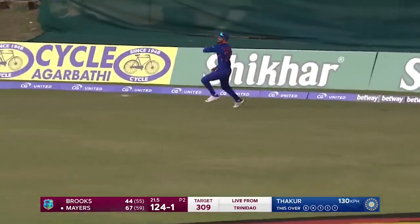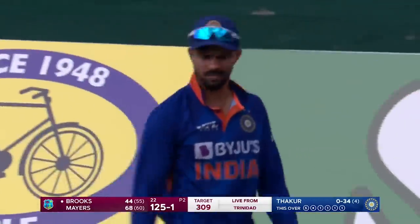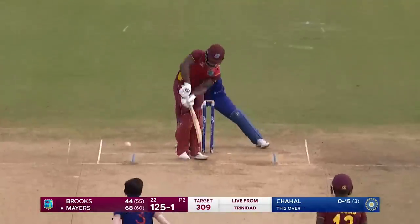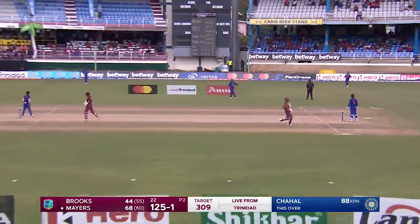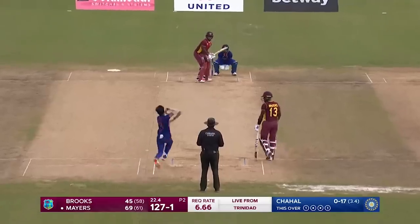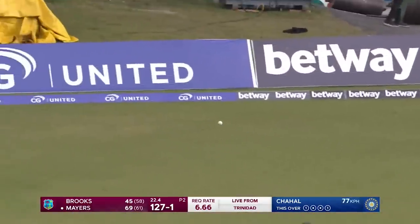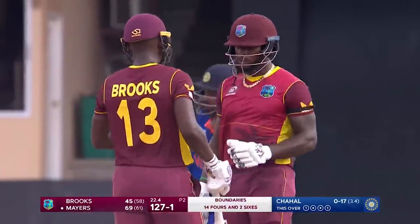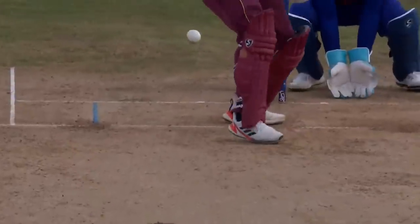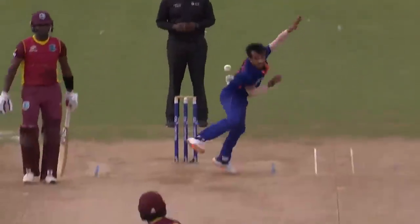In the gap, just a single. There is protection offside. It's part of what they've done so well. Very good. That's another boundary. Brings the Queen's Park Oval crowd to life. Ended up being down the leg side. Too easy for Kyle Mayers.